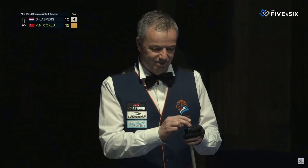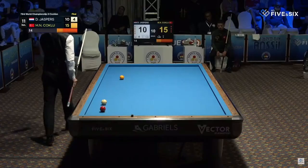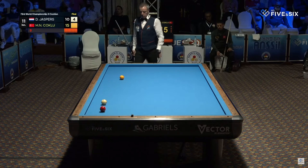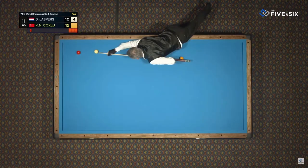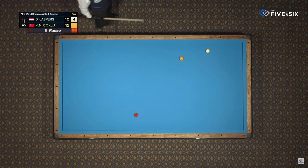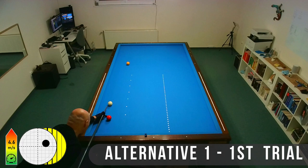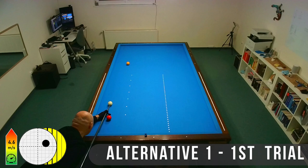Now in this position, Jaspers again changed his mind. Initially he aimed at the yellow, and then he flipped over and played left-handed over the red. I would never play left-handed on this side, because this ball is, I think, not so difficult. I mean, he can play from the lower side or come from here. Let's see.